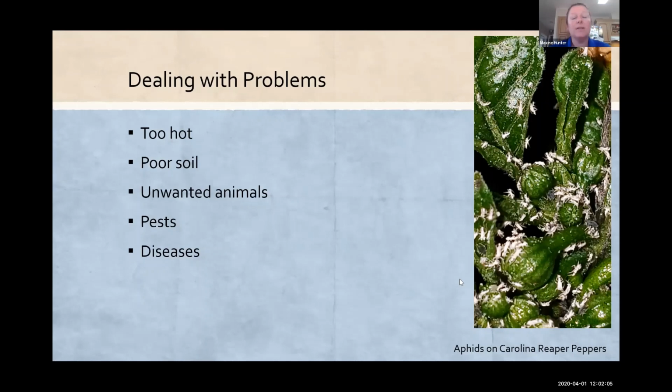Unwanted animals is something that we all deal with, so don't feel like you're on your own, whether it be an armadillo digging up your garden, raccoons, or squirrels coming and helping you with your harvest. My old philosophy is, one, wildlife has been here for a long time, and it's probably going to be here for a lot longer if we have a healthy environment. So plant one for you and one for them.